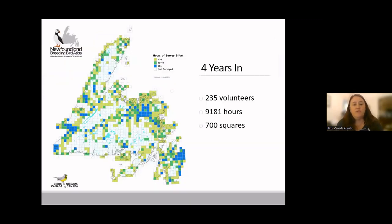So as I said, we're 4 years into this atlas. This may or may not be our last breeding season to collect evidence. And you can see this map shows our hours of survey effort, with the blue being 20 plus hours, and then the yellow being squares where more effort is needed to call them complete. We've really done, honestly, the Newfoundland volunteers have been fantastic.